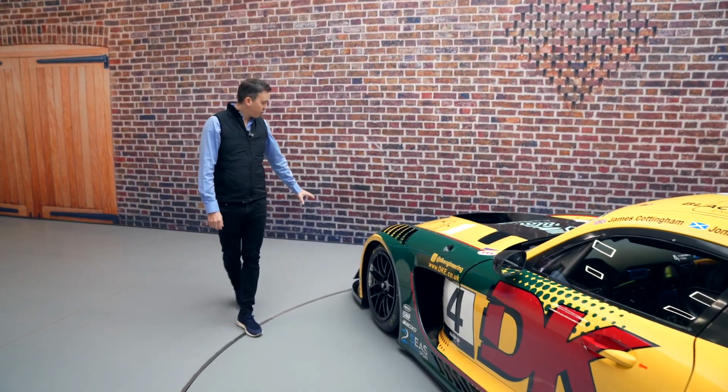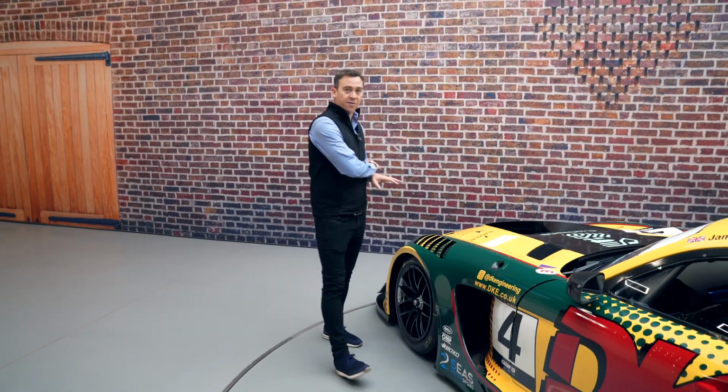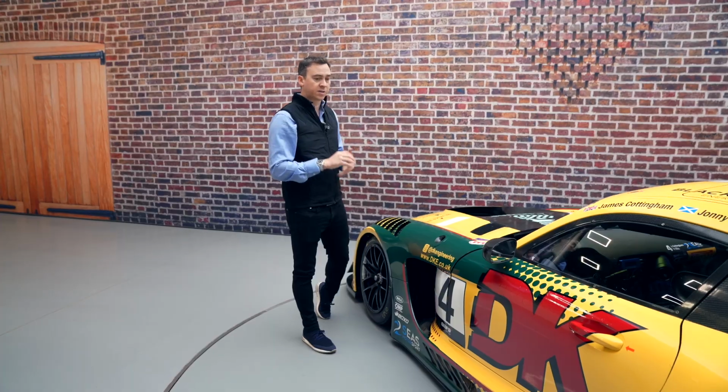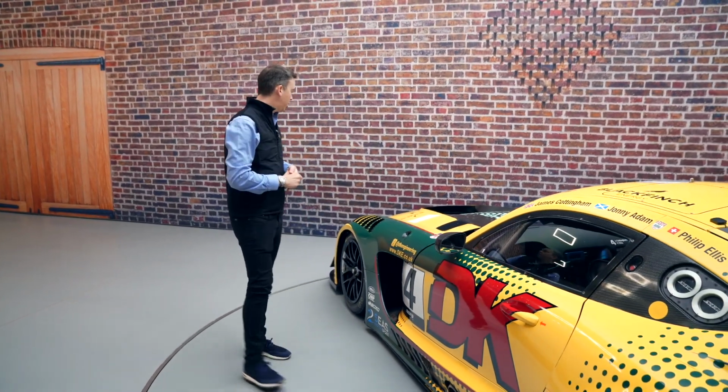At the front of the car, we've got this huge front splitter with these dive planes, and effectively the whole car has a flat floor. It's very aerodynamic driven. The Mercedes is famous for having lots of downforce and being really good in the high-speed corners. It's got big Venturi ducts at the back, which you can see.